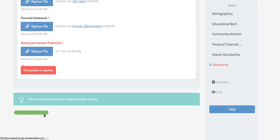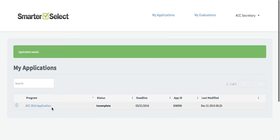So you can log out, and then maybe a month later or 2 weeks later, however long, you'll come back, and then you'll just input the same email address and application ID, and that way you will be able to go back to and access your information. And okay, perfect. So it's here. So basically here's the application. The status is incomplete because I didn't submit it. It'll just mention the deadline, your application ID, and the last date that I modified the application. And that's basically about it, guys.